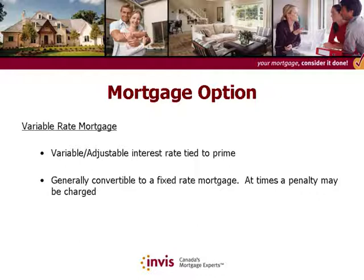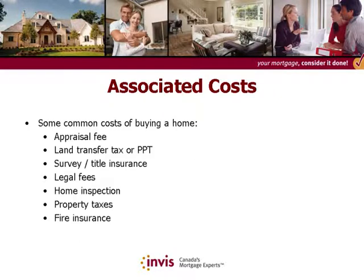Your third choice is a variable rate mortgage. With this type of mortgage, the interest rate fluctuates with the prime. As the prime rate moves, so does the interest rate on your mortgage. Although you can generally convert to a fixed rate mortgage when you feel the need to, some lenders will charge a penalty. Determining the right interest rate plan is the most important decision you can make. Be sure to consult a mortgage broker to determine which plan is best for your situation.